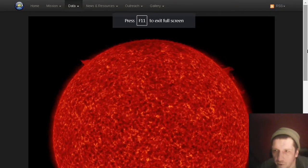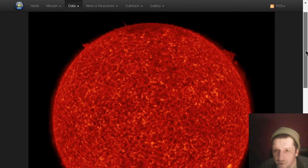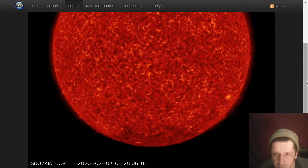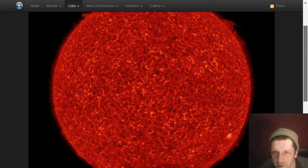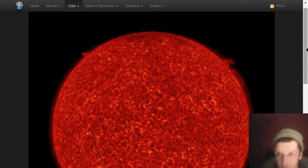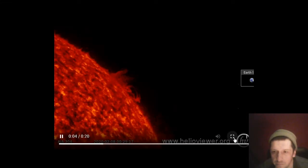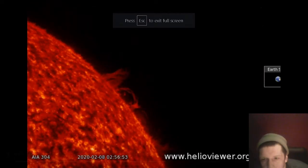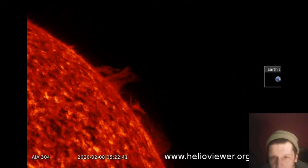Here's a 304 angstroms view, and we got some big filaments there in the north. First, here's the southern regions. Again, 10.5 hours of data there from the SDO. And there's the northern areas, and we've got an extreme close-up of that too. And you can make these yourself at helioviewer.org if you like.